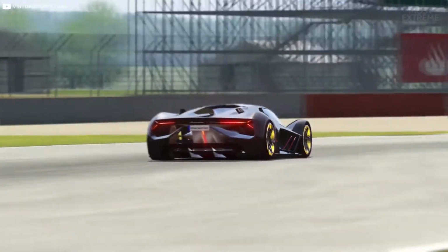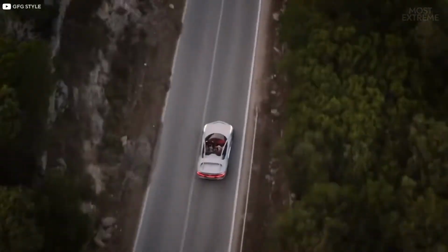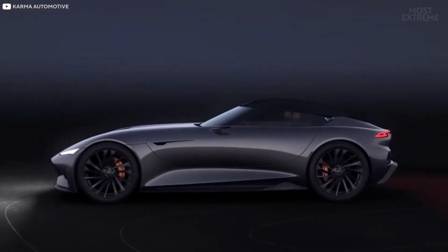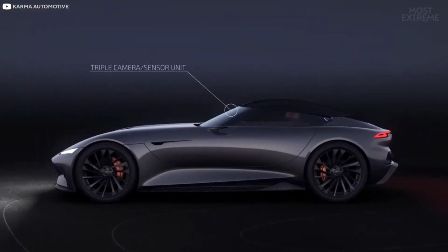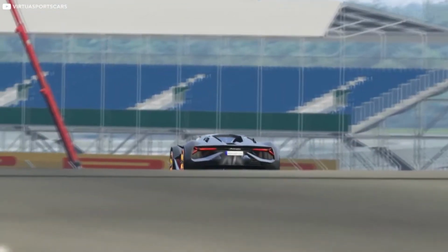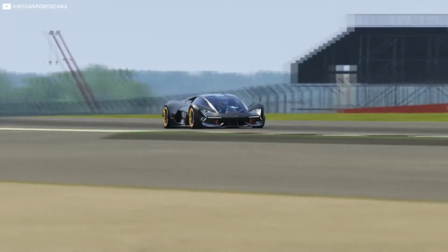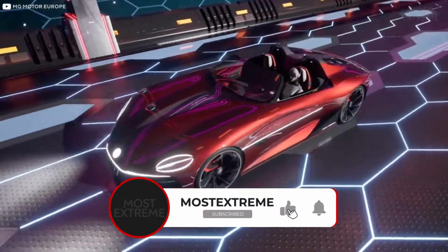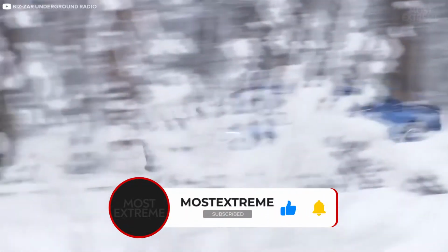As EV battery technology progresses, new auto manufacturers are beginning to create innovative powertrains that incorporate electric power, proving that eco-friendly vehicles don't have to be boring, and some are shaping up to be the most exciting ways to take to the roads. In this video, we'll be taking a look at 10 electric supercars you never knew existed, Part 2.